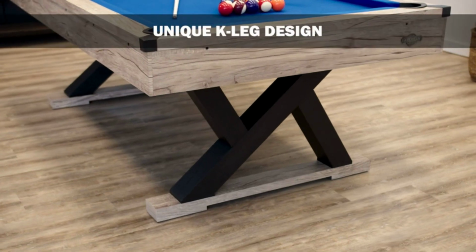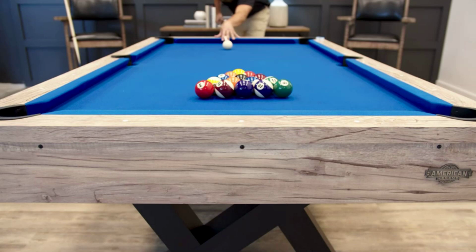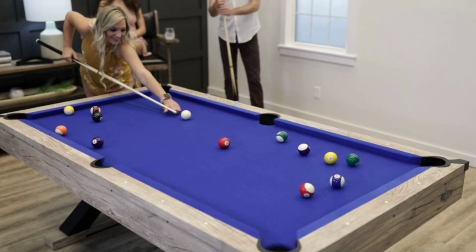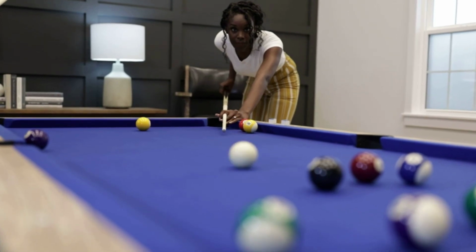Now, let's discuss the playing surface. At 84 inches in length, it provides ample space for some serious gameplay. The royal blue polyester cloth is a nice touch. However, there's a concern. Some users have noted that the felt wears out faster than expected. So if you plan on using it frequently, keep an eye on that.